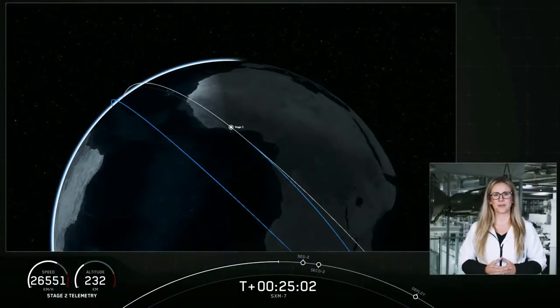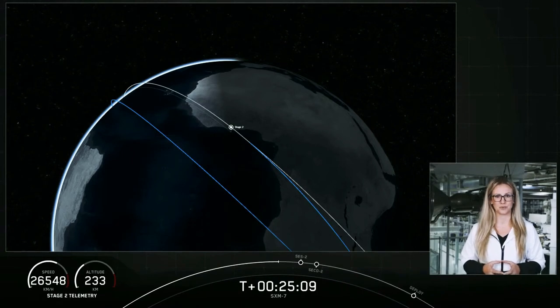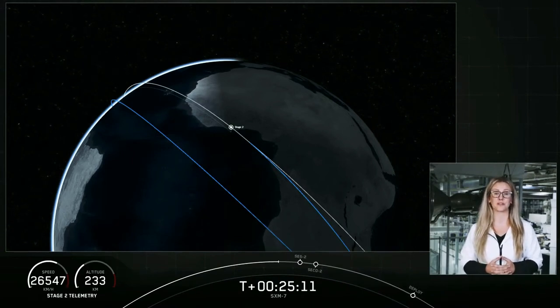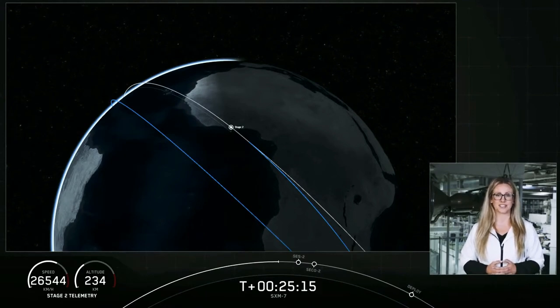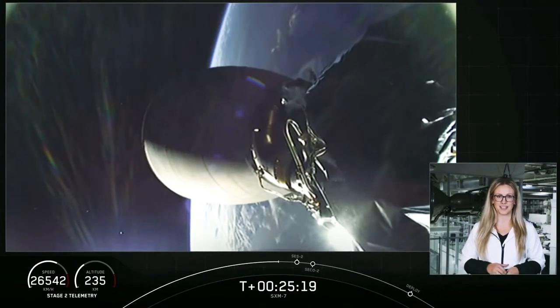Welcome back to our webcast for the SiriusXM SXM-7 mission. To recap what's happened so far this afternoon, we had a smooth liftoff at 12:30 p.m. Eastern. 2.5 minutes later, our first and second stages successfully separated. The first stage, which made its 7th flight today, landed on our drone ship.